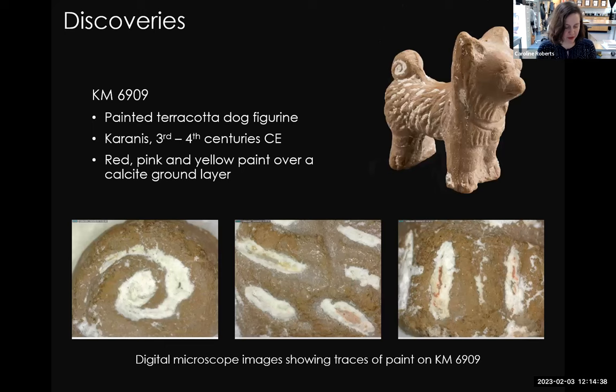We made another interesting discovery on this terracotta dog figurine. Now, this figurine was featured in Terry Wilfong's jackal-themed exhibition, Death Dogs, back in 2015. I don't know if any of you remember that. That was such a fun show. But anyway, it's also a very popular object among us Kelsey staff.